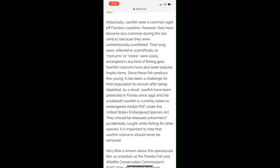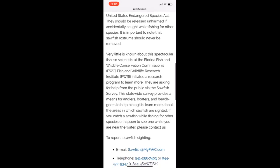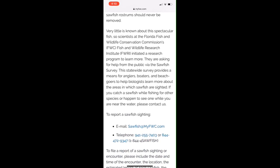They should be released unharmed if accidentally caught while fishing for other species. It is important to note that sawfish rostrums should never be removed. Very little is known about this spectacular fish, so scientists at the Florida Fish and Wildlife Conservation Commission's Fish and Wildlife Research Institute initiated a research program to learn more. They're asking for help from the public via the Sawfish Survey. The statewide survey provides a means for anglers, boaters, and beachgoers to help biologists learn more about the areas in which sawfish are sighted. If you catch a sawfish while fishing for other species or happen to see one while you're on or near the water, please contact us.